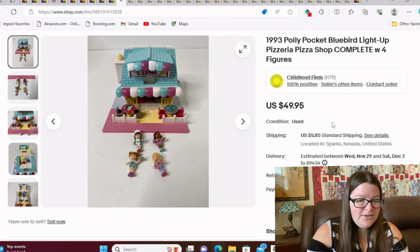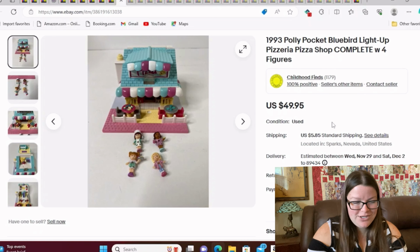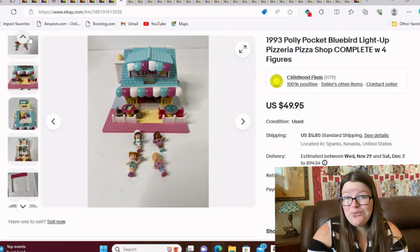And then as they continued Polly Pocket, we started to have houses and different shapes of our compacts again. 1993 Polly Pocket Bluebird Light Up Pizzeria Pizza Shop. And it did have 4 figures. And let me see. I know I have a picture of it lit up somewhere. There we go. So there's lights in it to show that it was working. But this did sell for $50.